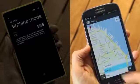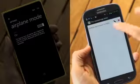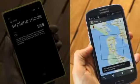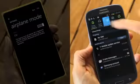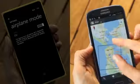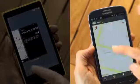Now, Google Maps doesn't offer true offline functionality. For a more fair comparison though, I've actually cached the area around me. You can see that marked by this black square. That means that when I turn airplane mode on my S3, I still have the ability to orient myself and take a look around me. I even see some of the buildings highlighted.